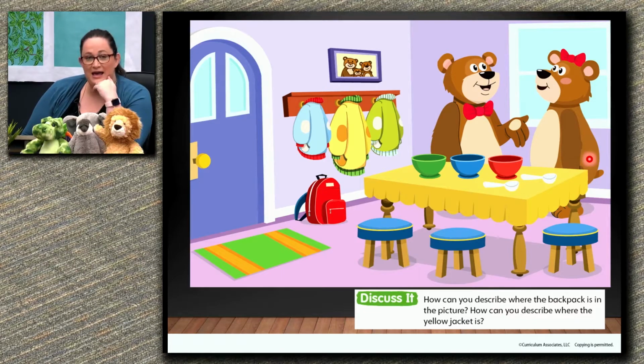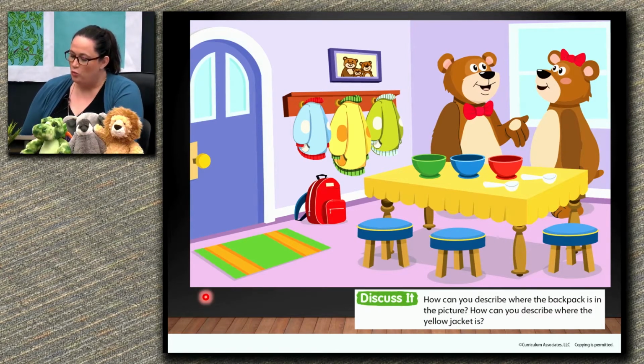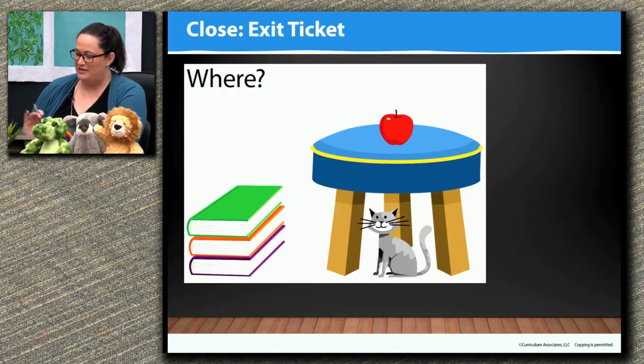Where do you see the mat? The mat is in front of the door. Nice job. Where is the picture of the bear family? Yeah, it's above the coats.